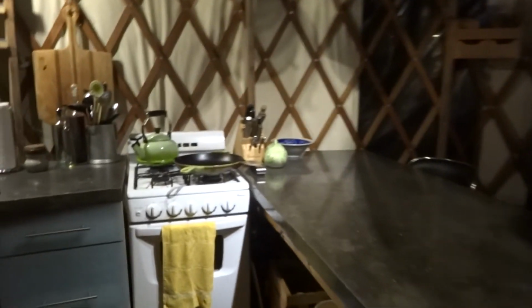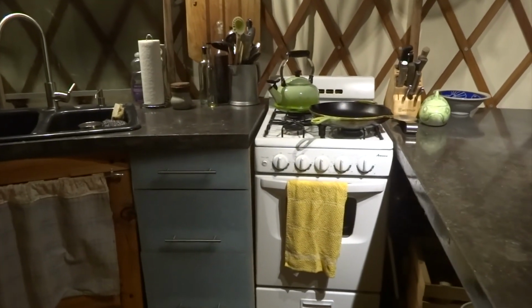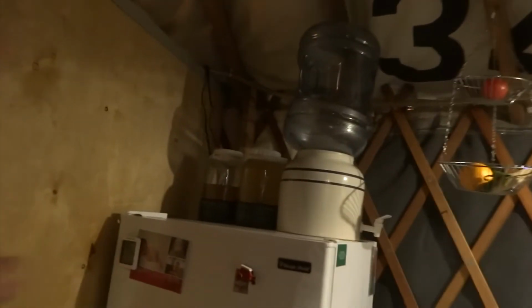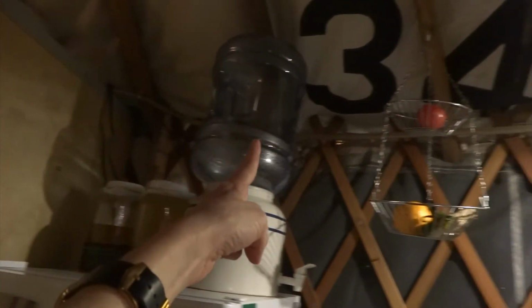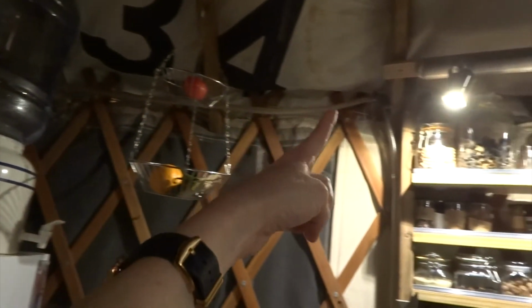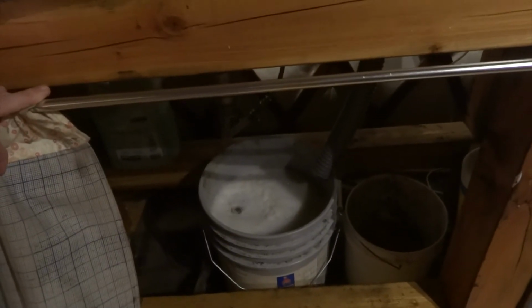In the kitchen, we have a propane oven and stovetop. As you can see, what I was describing before, we have the piping for the water, and it goes up on top of the yurt, where we have it fastened up above, and then it drains down to a foot pump below the sink. As far as wastewater, it drains into this bucket, and then we dump it. The fridge runs off electricity. It's not a propane fridge or anything.